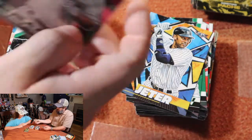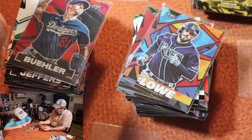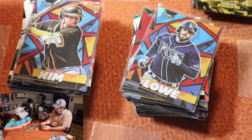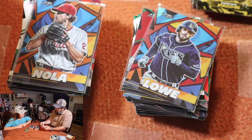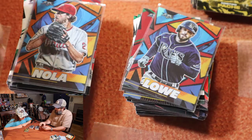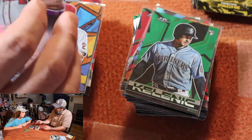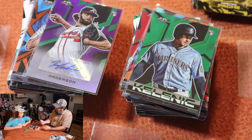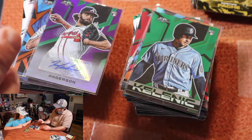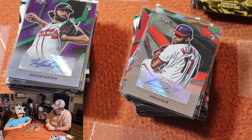So, there's your big hits there. Reds for Seager, Buehler, Lowe, Ha-Seong Kim, and then a 173 of 299 Aaron Nola, and then 64 out of 199 Jarred Kelenic, and then a 13 of 50 Ian Anderson auto, purple, and then an Antonio Medina rookie auto, not numbered.